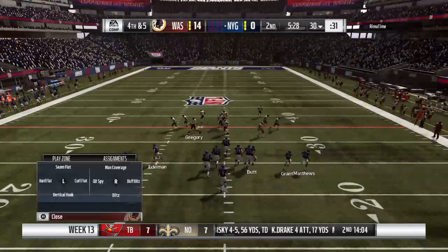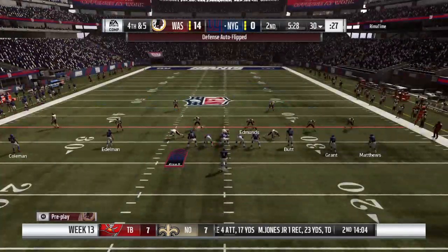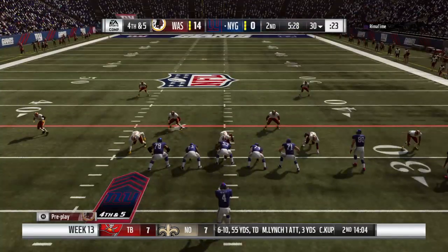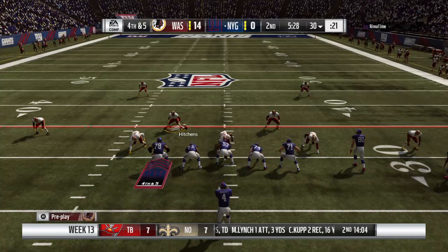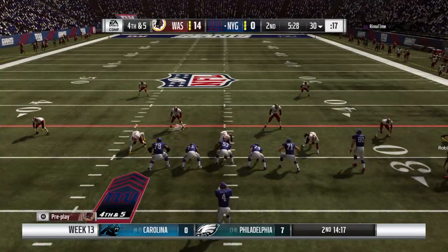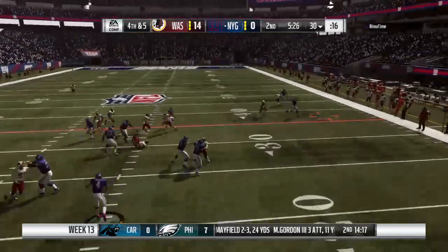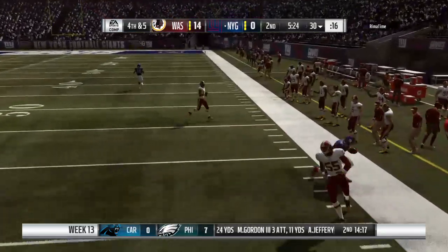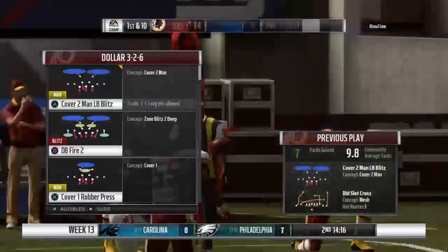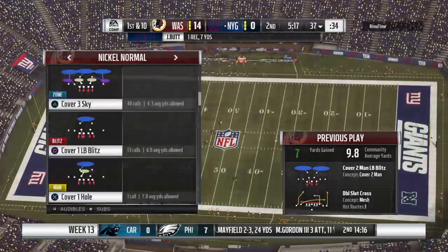Dak and the offense still out there. They are going to go for it. Hey, 47. Here we go. 47. They're indeed going for it. It's Prescott. Open man, and that's his tight end, Jake Butt. They're able to keep the drive alive. 7 yards that time, and the decision to go for it proves to be a good one.